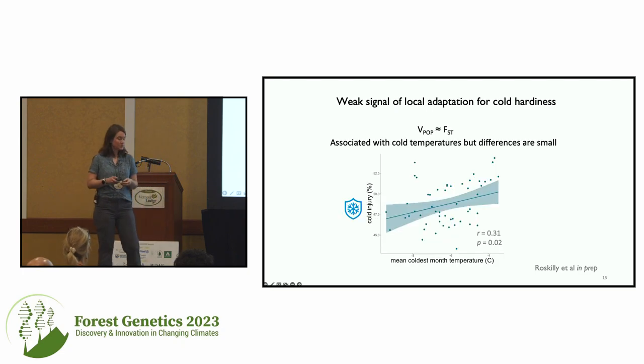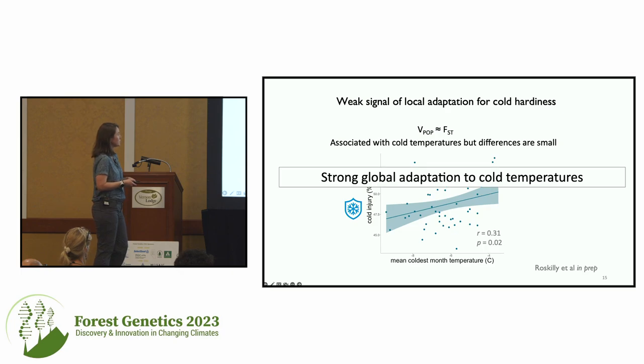As for cold hardiness, we actually found the weakest signal. VPOP was quite low, no different than FST, and it was associated with cold temperatures, but the difference between the most extreme populations was quite small. And we tested these using branch tissue samples that we subject to low temperatures, and we had to subject them to quite low temperatures, negative 25 and negative 30 degrees Celsius in mid-October, just to get to around this 50% mark. And so we think that this suggests that there's strong global adaptation to cold temperatures in this species, and this is consistent with its boreal evolutionary history of the Larix genus.